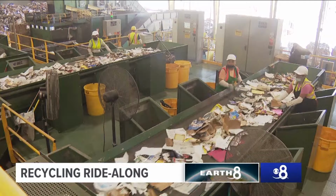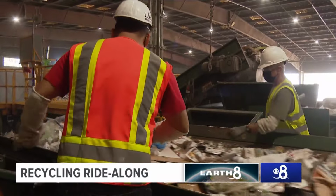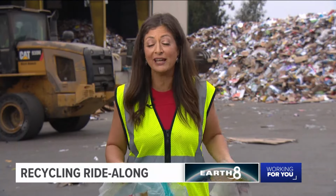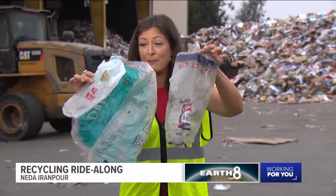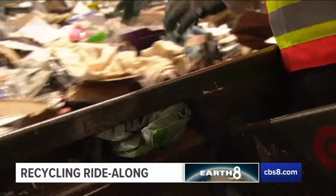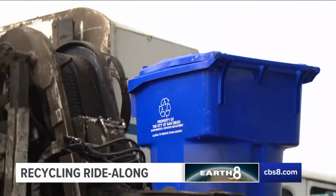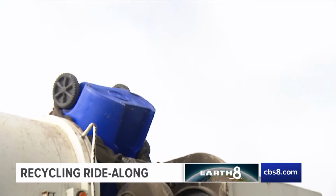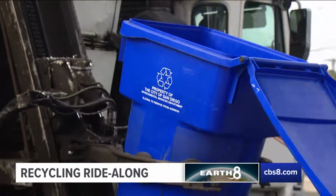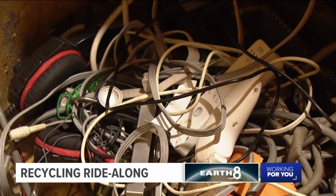I want you to take a close look at this entire operation. These are people who are going through your trash to determine what should and should not continue through these conveyor belts. Every time you throw away a piece of plastic like this, they have to pick these out individually. And if there are too many, it clogs things up and they all have to stop.